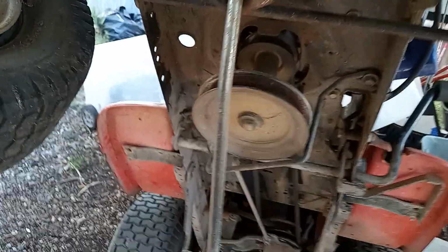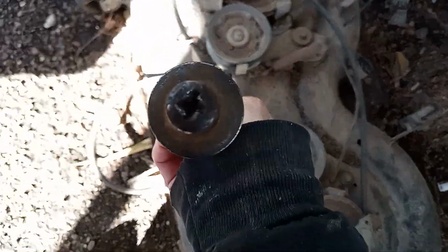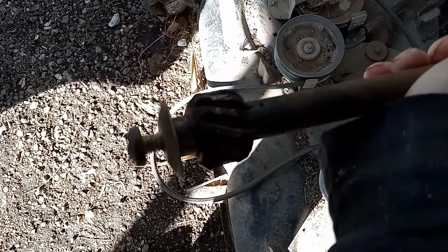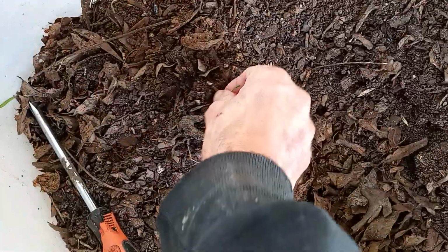And tomorrow, I get to work on this thing. Finally. The shaft that goes in there. This is the shaft. Whoever the idiot was that put a Phillips head screwdriver on that is a total idiot. It took an easy out to get that thing off. But yeah, she will be running hopefully tomorrow. This is my worm bin. Got a little plant growing in there. Can't be growing in there.